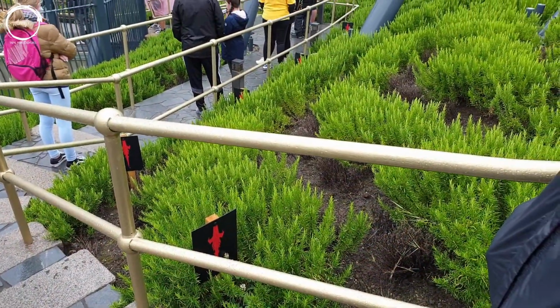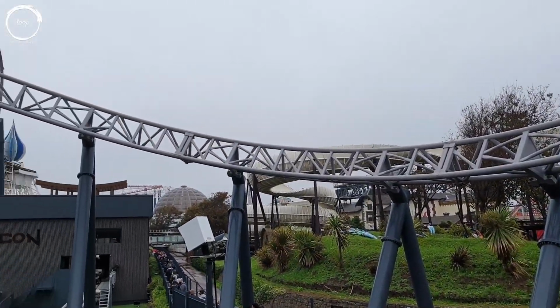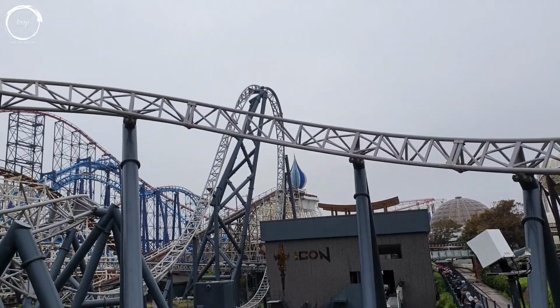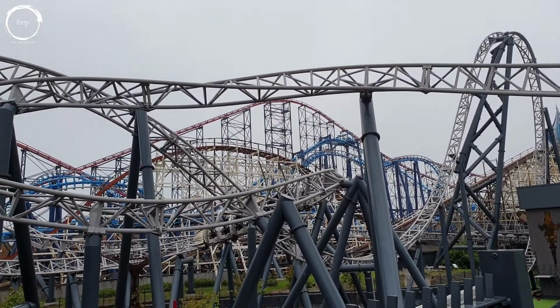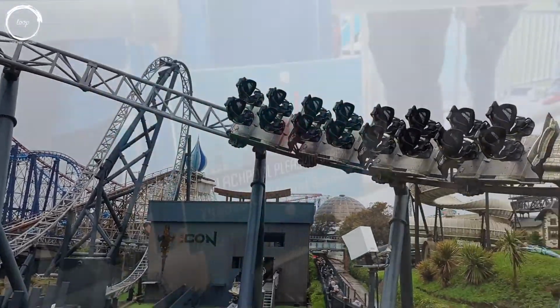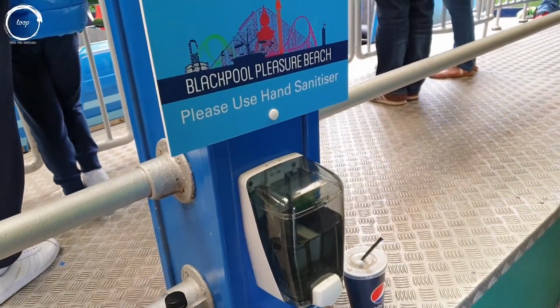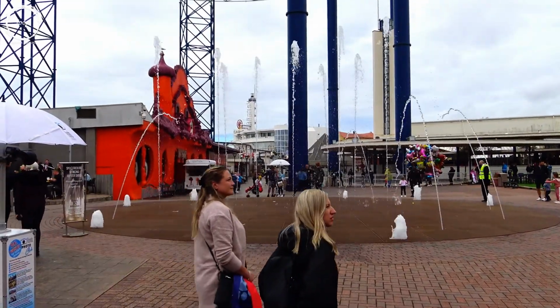Social distancing markers are visible in all queue lines, and numerous sections of the park have one-way systems in place in an attempt to keep guests apart. But in many areas and queue lines this was being ignored by attendees, and we didn't see this challenged, so that was a little frustrating. Hand sanitizer stations were available at the entrances to rides and in some queue lines, as well as at the entry to all food outlets and bathroom facilities.